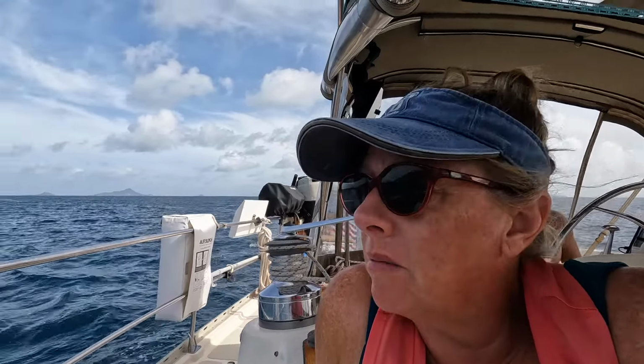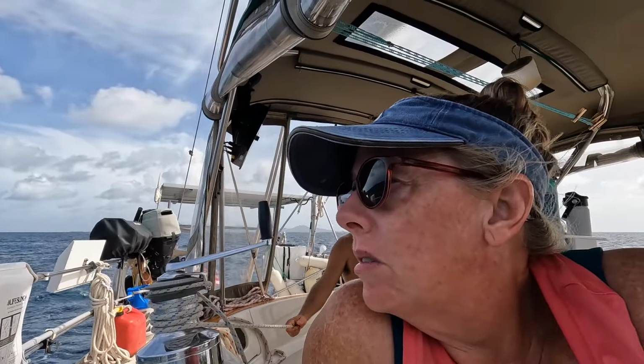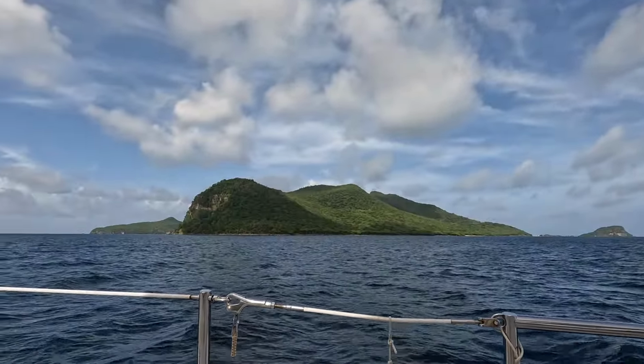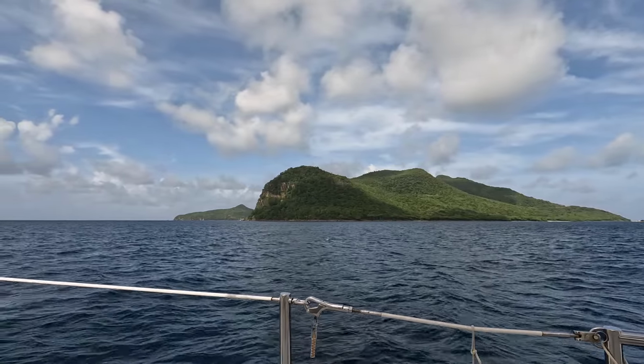Alright, so where we're heading is right around this corner. Is this it? St. Vincent or Grenada? What are you talking about? Palm Island? Palm Island is St. Vincent. Okay. So we can do that because we just checked out. Yeah. So we're heading, I think, into this bay right here. Yeah, right there is Chatham? Yeah, Chatham.